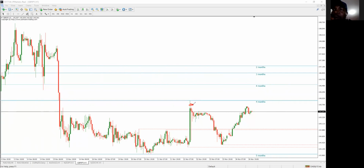You see, because what the institutions did here, it means they bought at a cheaper price down here. And for the institutions to buy at a cheaper price, they need liquidity. That's why they cleared all these highs here in one move. Why wouldn't they clear it here? Because there was nothing for them to use the price to clear up these highs. You understand, right, guys?